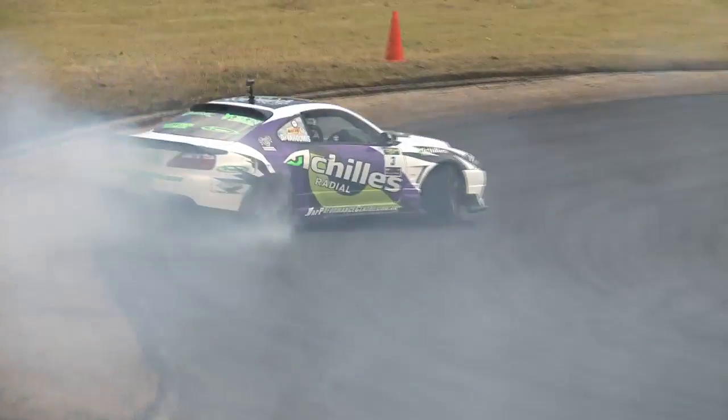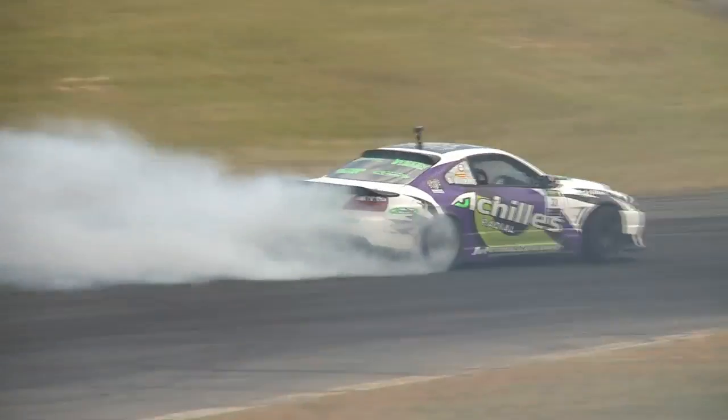Home track, Perth, the car's all fixed. I've done a million laps around here, should be all right. There's a lot of tough competitors out here, but I'm looking forward to it. For JPC Achilles, I'm going to try my hardest to try and reel back the old third.